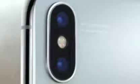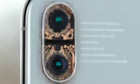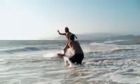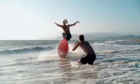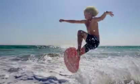On the back, the dual camera system is completely redesigned. It's made even smarter by the A11 Bionic chip. With machine learning, the camera detects elements in the scene to optimize the image before the photo is even taken.